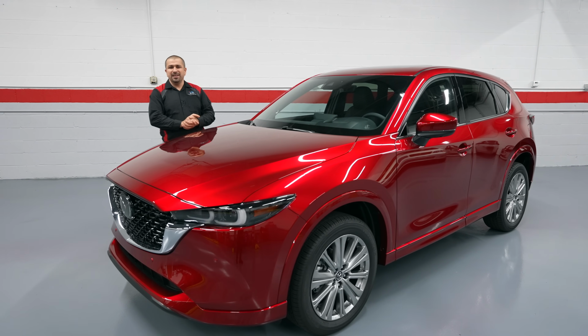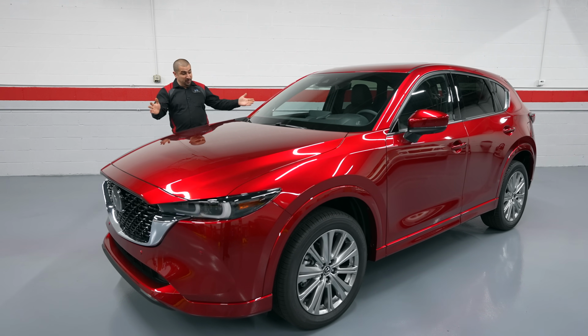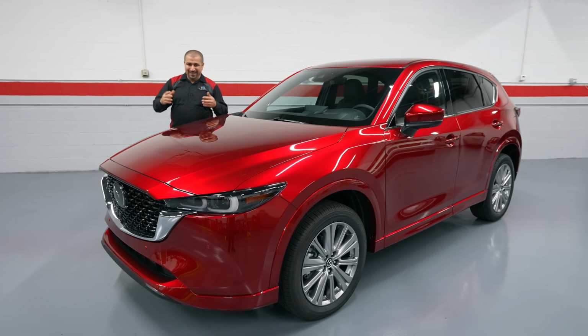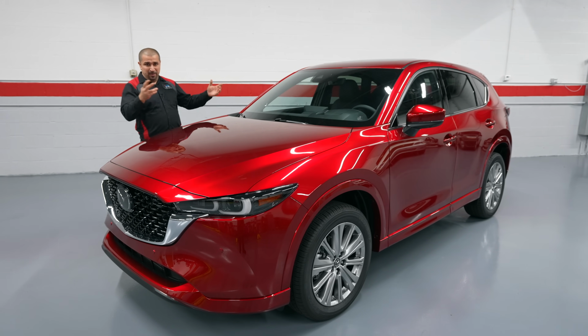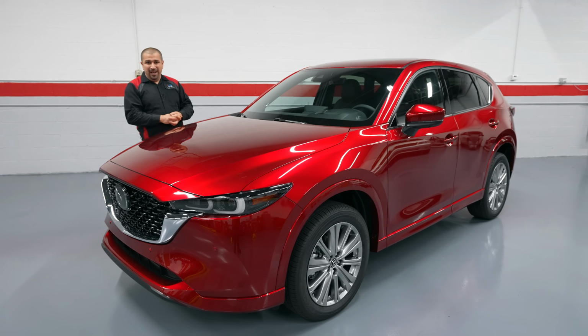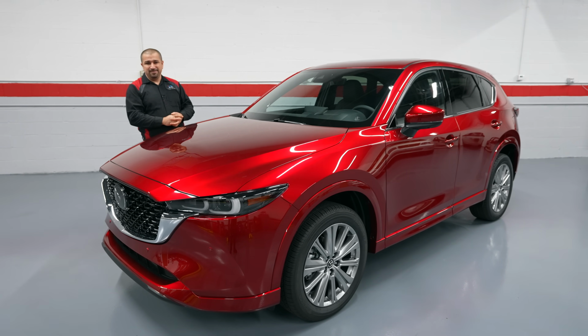We do want to update that review. I've driven this for a week, and we'll take a look underneath it. In the previous review, we did not talk about the underside of the car, some of the mechanical aspects of it. So in this video, we will do that and more right after this.